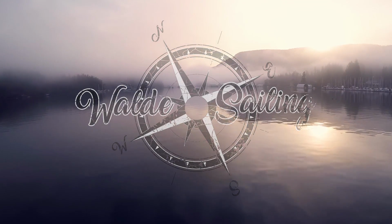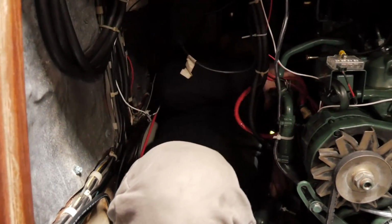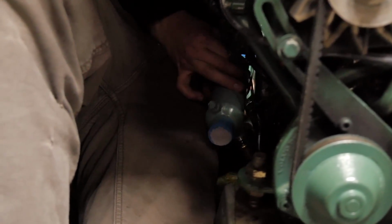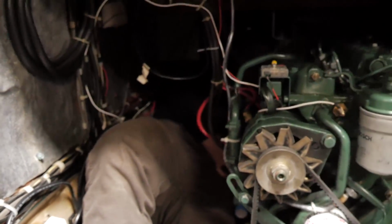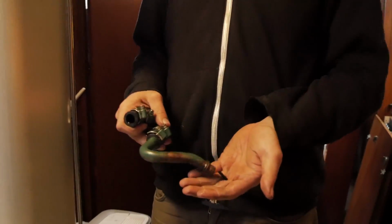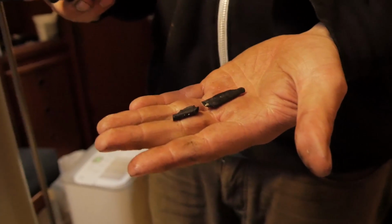This is turning into a daily occurrence that I find Lyndon in here. He's usually cursing. Can't even see him today. So I just pulled apart this raw water line. It was in the way, so I just pulled it out for ease of access. And I found a bunch of impeller in it.